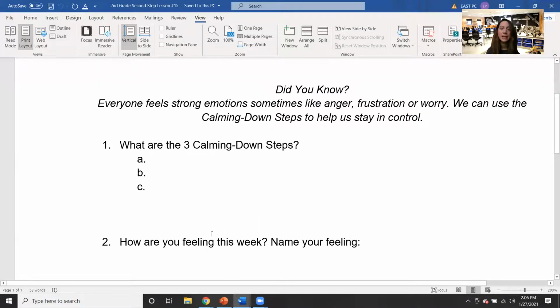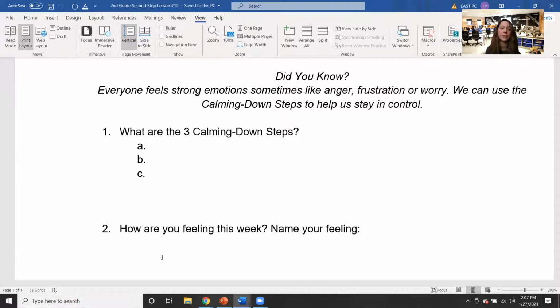And then it says, how are you feeling this week? Name your feeling. So I want you guys to just type your feeling. It's okay if it's one feeling. If it's more than one, you can type all of them, okay? I think this is a good way to practice naming your feeling, right? And getting used to being aware of how you're feeling.